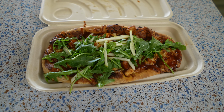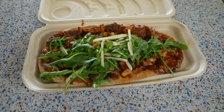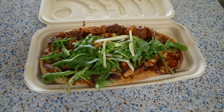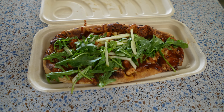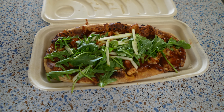But time will tell. For my entree, I chose the BBQ Chicken Flatbread. There are 3 flatbread options here. And, if I would have just read the description too, I would have learned some things that I wasn't expecting when it came out. So it's $13.29. It is roasted chicken, shallots, Granny Smith apples, arugula, and a sweet and tangy barbecue sauce with mozzarella and Parmesan.